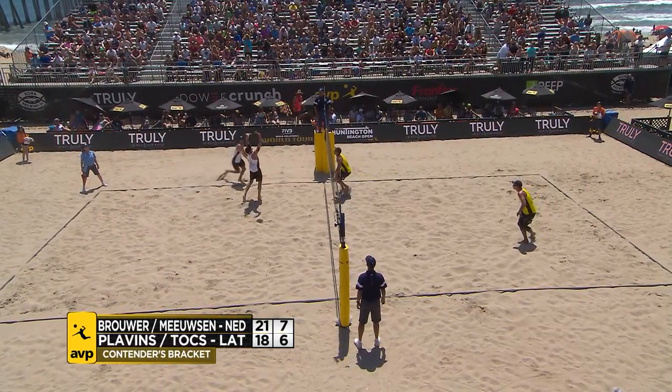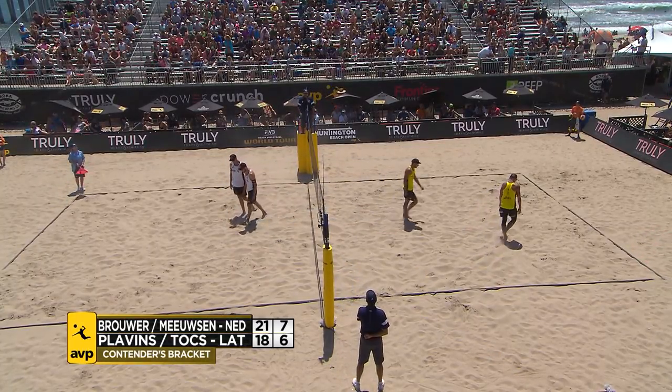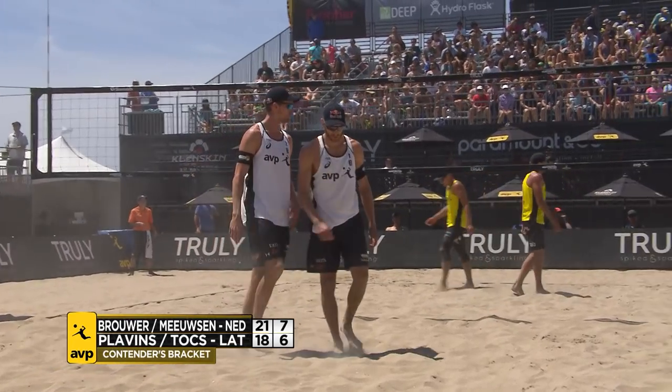What a play by the Latvians. There's Brouwer. Big swing across and off the block and down. Off the block, we put away 8-6. Let's switch sides.